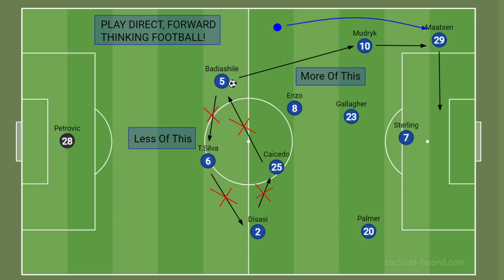We have to take risks with the ball at our feet and not just safely pass the ball around and wait for gaps. Teams these days are defensively responsible enough to prevent those gaps from appearing. We have to make the gaps ourselves with good movement, direct dribbling, or creative passing.